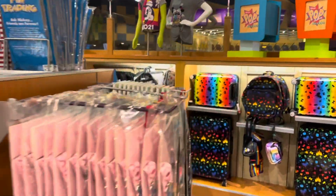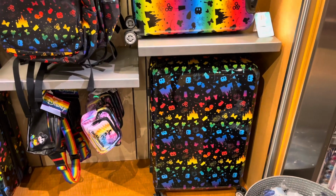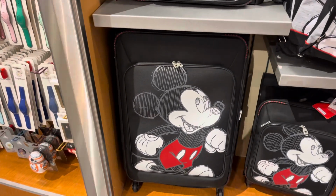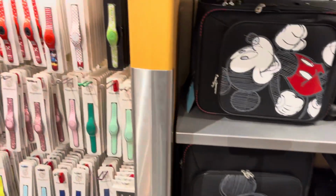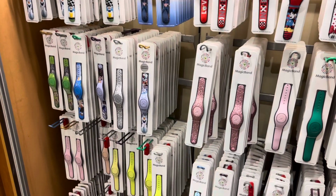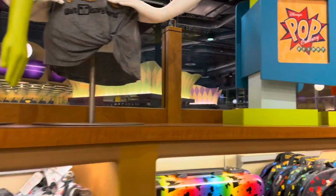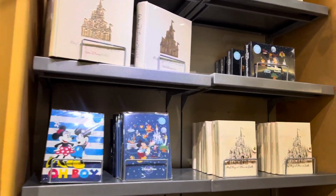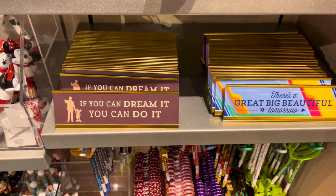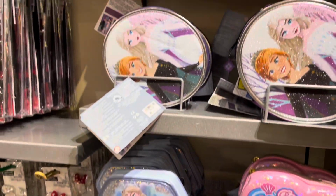Pin trading is definitely a thing here. And you tell me, I am in love with a suitcase set. I might have to get it our next trip. Scott convinced me to get this one on the last one. And Magic Bands are still very much a thing. Really liking the Olaf Frozen one. To get a couple of these for my desk as inspiration.